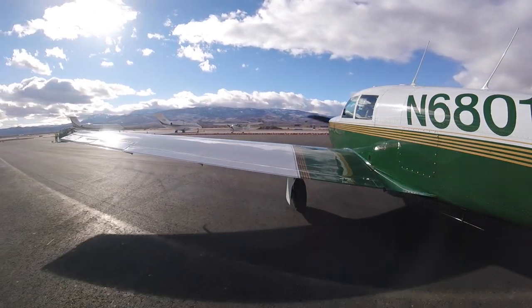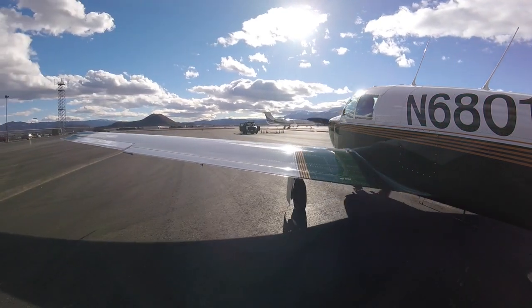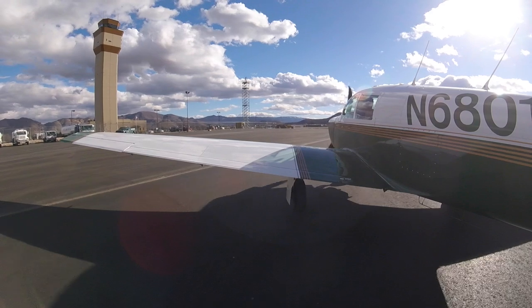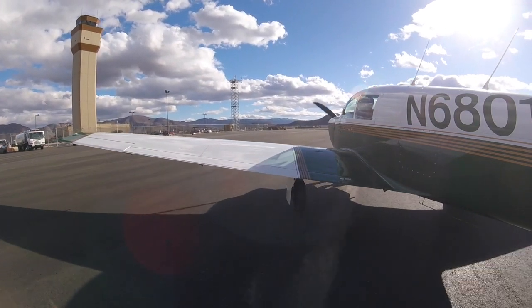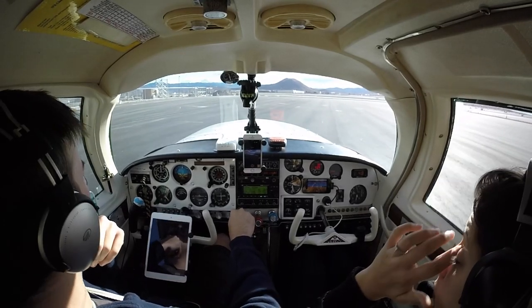Somehow planes are getting in there. Southwest 1918, taxi. Southwest 1918, runway 16 right, taxi via Juliet, Bravo. Verifying permission, uniform. 16 right, Juliet, Bravo, we have uniform, Southwest 1918.